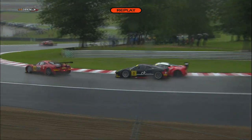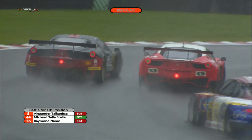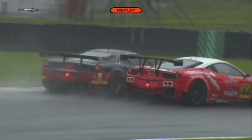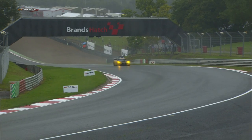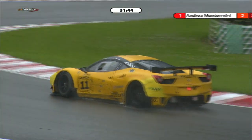And here's an earlier replay from up at Druids. And Talkinitsa turned in quite sharply there on Dalla Stella. Yeah, so the Kessel Racing and AT Racing Ferraris going door handle to door handle. We'll find out how that resolved itself shortly, as Philip Petter is in third position.